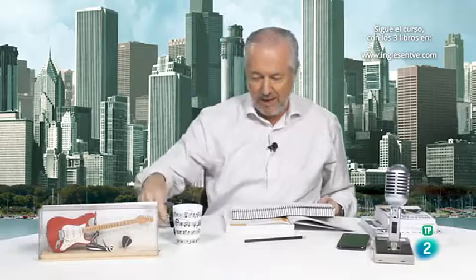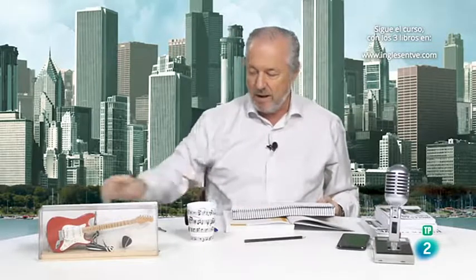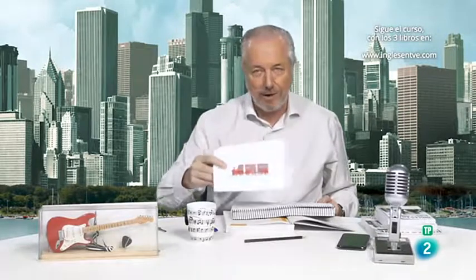This is a chair. Is this a chair? No, it's not. What is it? It's a key. Is this a key? No, it's not. What is it? It's a cup. Is that a cup? No, it's not. What is it? It's a window. Is this a window? No, it's not. What is it? It's a train.